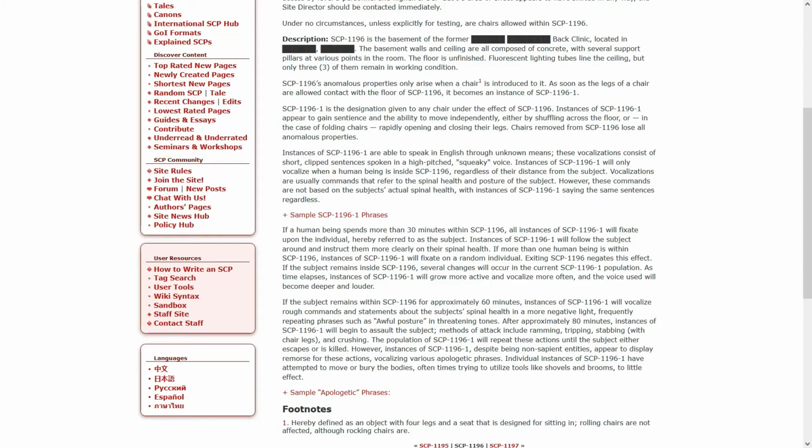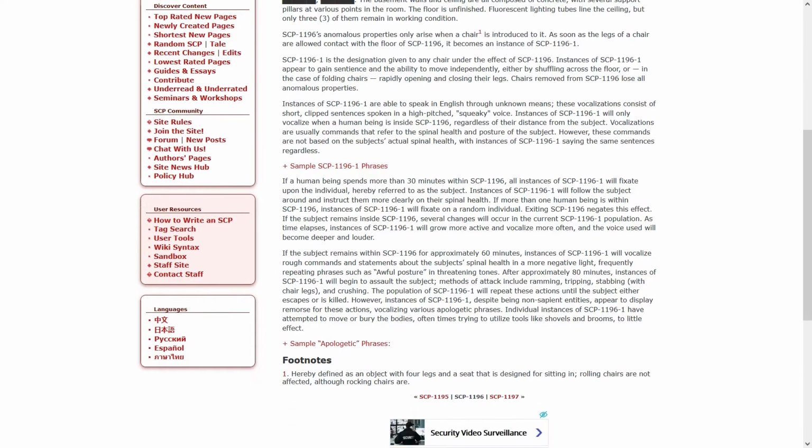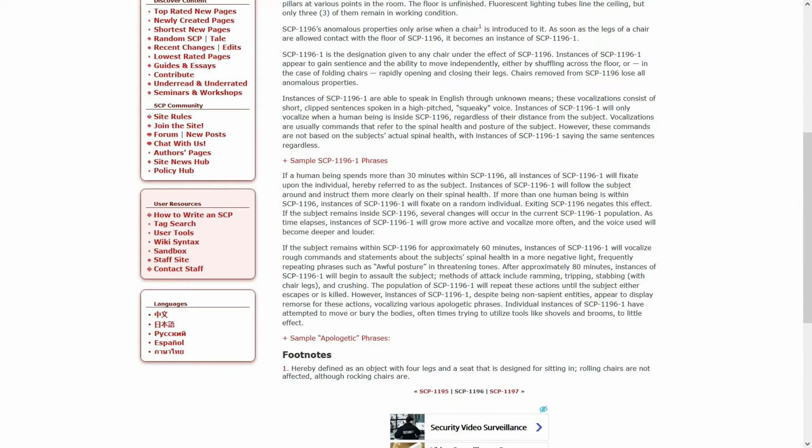As soon as the legs of a chair are allowed contact with the floor of 1196, it becomes an instance of 1. 1 is the designation given to any chair under the effect of 1196. Instances of 1 appear to gain sentience and the ability to move independently, either by shuffling across the floor or, in the case of folding chairs, rapidly opening and closing their legs. Chairs removed from 1196 lose all anomalous properties. Instances of 1 are able to speak English through unknown means. These vocalizations consist of short, clipped sentences spoken in a high-pitched, squeaky voice.